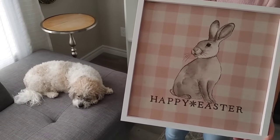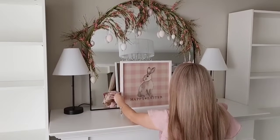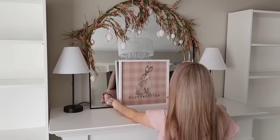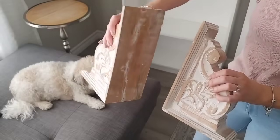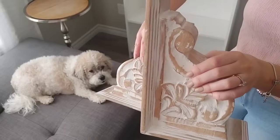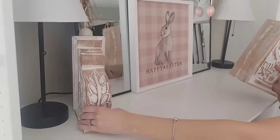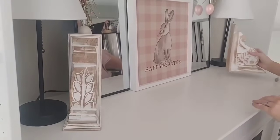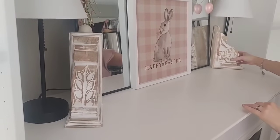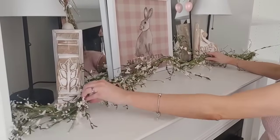And then I'm going to go in with the sign that says Happy Easter. It's in that muted pink with the checkered pattern, and the little bunny on it is so adorable. I decided that I wanted to use these really pretty muted bookends on my mantle also. I've had these for a few years now. They were $12.99 each from HomeSense, and I thought I would just build up my decor by adding these bookends just to fill in a little bit of space.